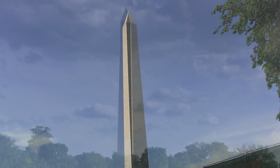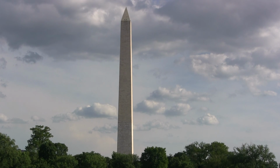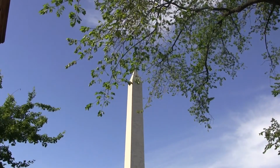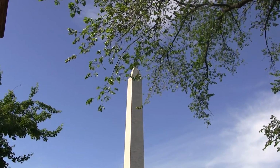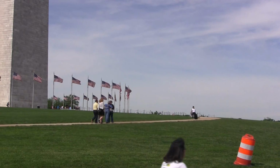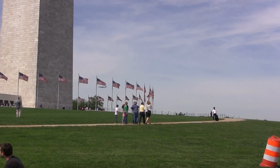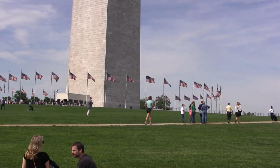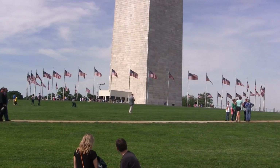The Washington Monument is an obelisk on the National Mall in Washington. Built to commemorate George Washington, the monument, made of marble, granite and bluestone, is both the world's tallest stone structure and the world's tallest obelisk. Standing 554 feet 7 inches, it's the tallest monumental column in the world.